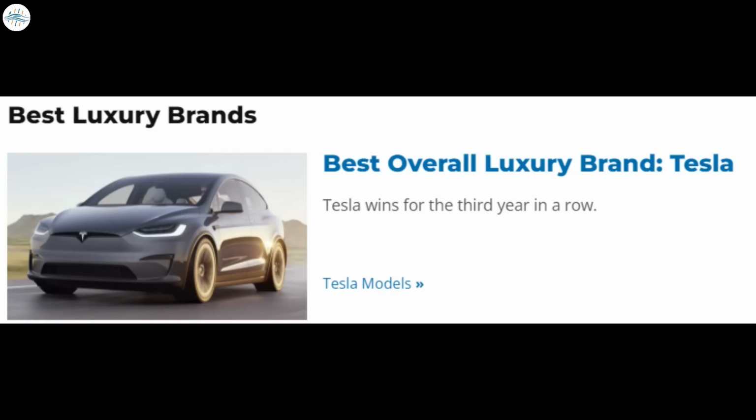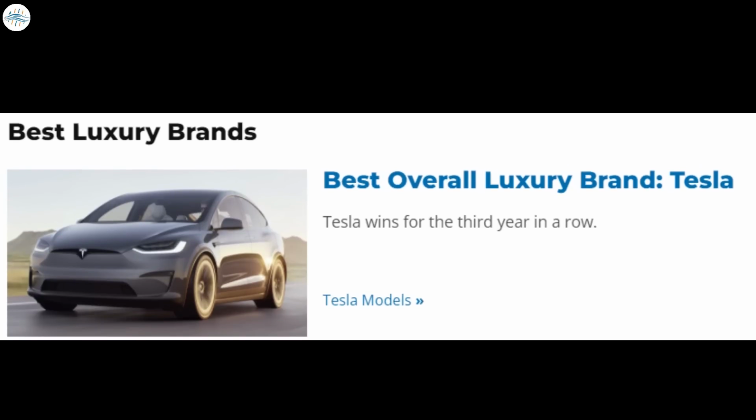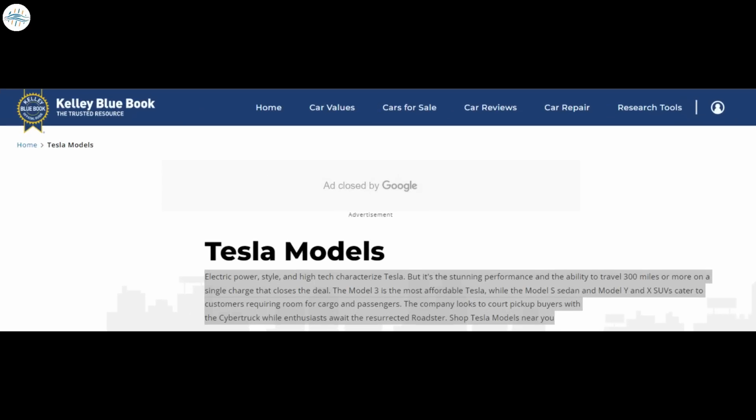Tesla cars once again won the award due to the fact that they combine the latest technology, high performance, big range, and excellent safety. Electric power, style, and high-tech characterize Tesla. But it's the stunning performance and the ability to travel 300 miles or more on a single charge that closes the deal. The Model 3 is the most affordable Tesla, while the Model S sedan and Model Y and X SUVs cater to customers requiring room for cargo and passengers, Kelley Blue Book noted.